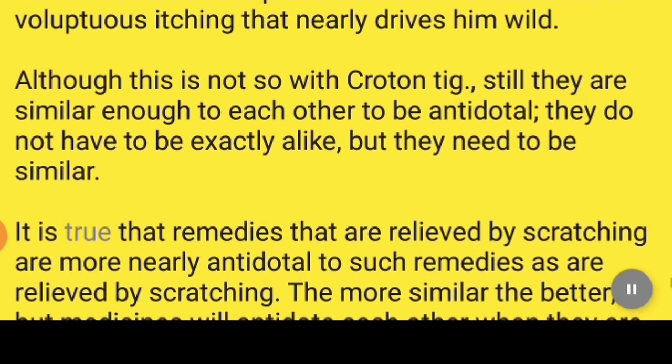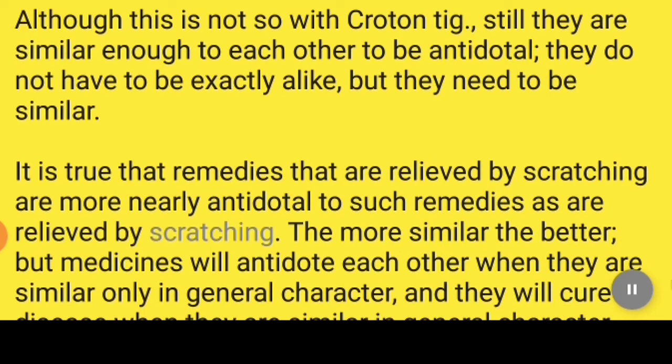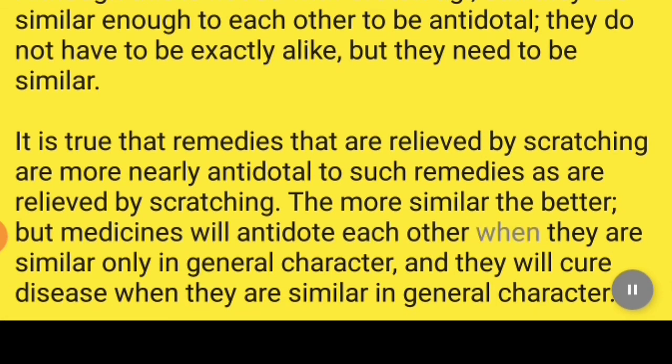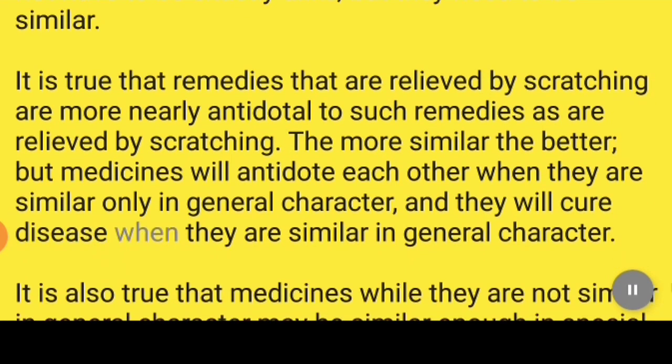It is true that remedies that are relieved by scratching are more nearly antidotal to such remedies as are relieved by scratching. The more similar the better. But medicines will antidote each other when they are similar only in general character, and they will cure disease when they are similar in general character.